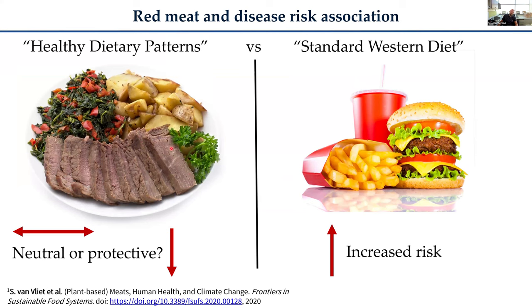If you look at the data, if you consume it as a part of a Mediterranean diet or a bold diet or a traditional American diet, red meat is typically neutral or protective. Is it the red meat? I don't know. But if you consume it as a whole food diet, the increased risk seems to be happening when you start consuming it as a standard Western diet.